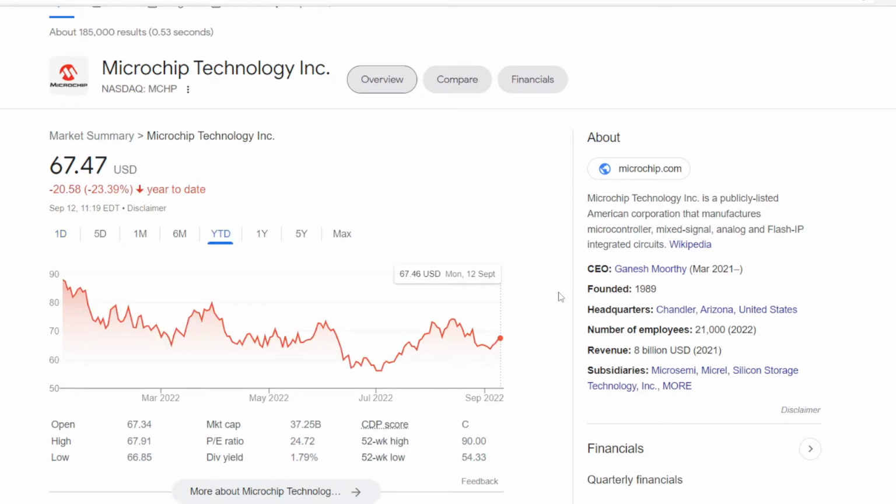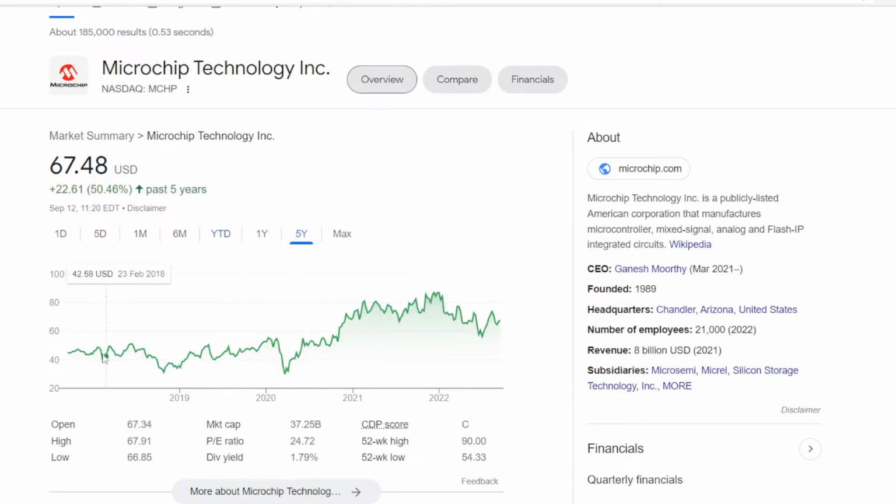Year to date the stock is losing over $20 per share, minus 23.49%, but if we scroll out to the last 5 years, it was trading at just under $45 back in 2017, and went up to $67.47 now, up 50.46%. The company's market cap is at $37.25 billion US.